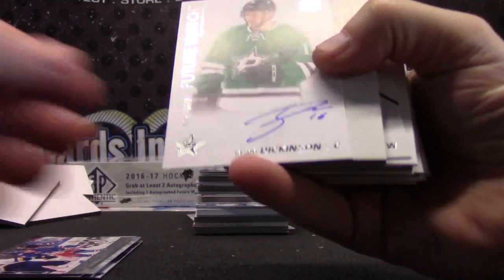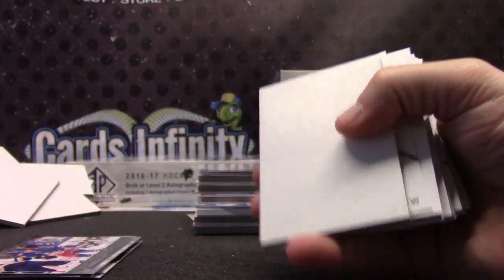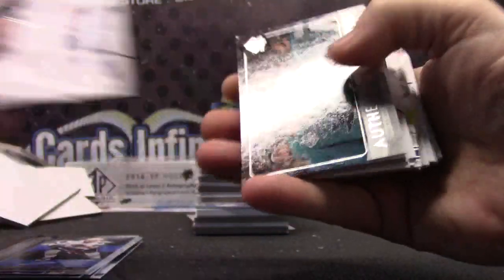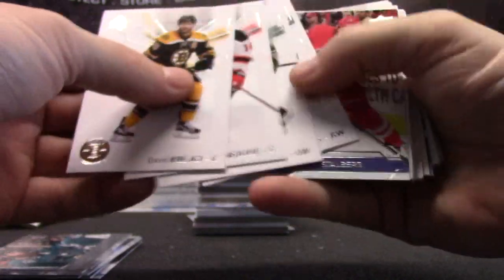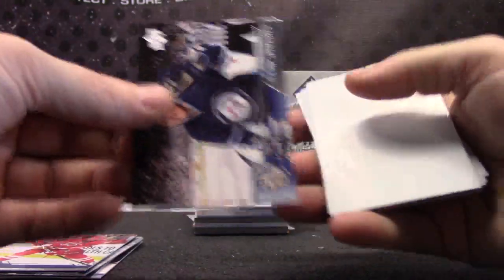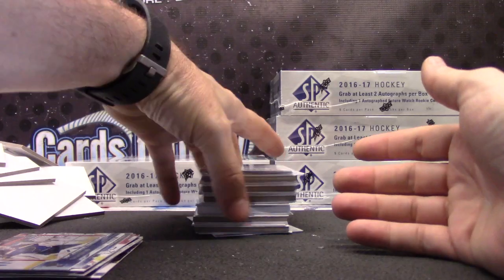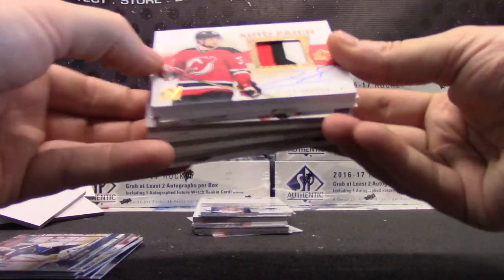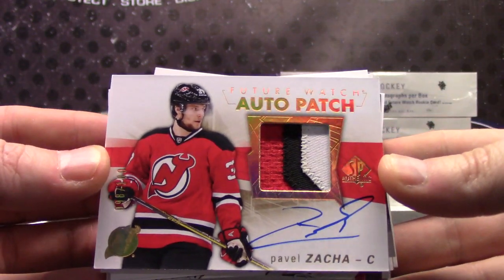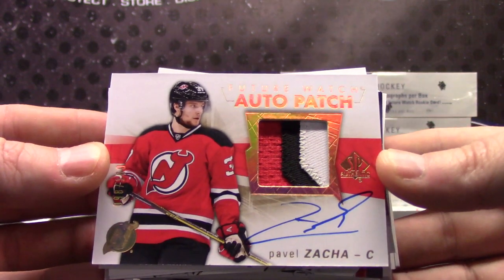I have a lot of decoys. Jason Dickinson, $9.99, going to the Stars. Patrick King, Sharks. Victor Stahlberg, Patrick Laine, and that one I was gonna have. For the Devils, number 200, Pavel Zacha. Is it Zacha or Zacha? Anyway, it's Pavel for the Devils.